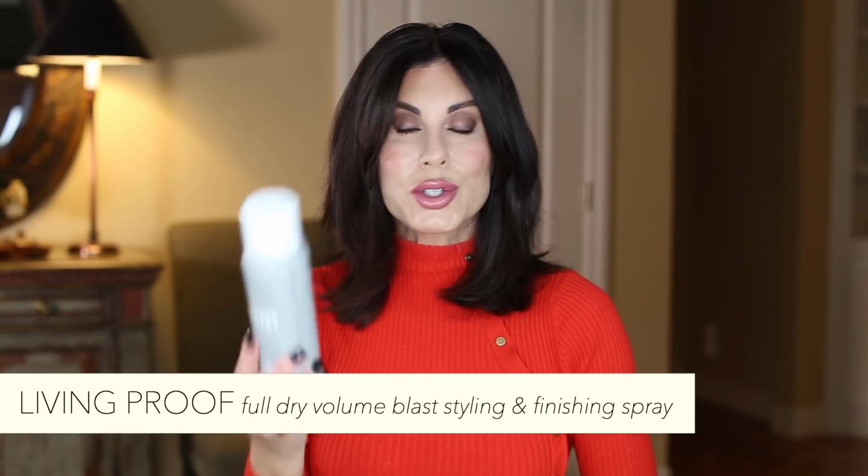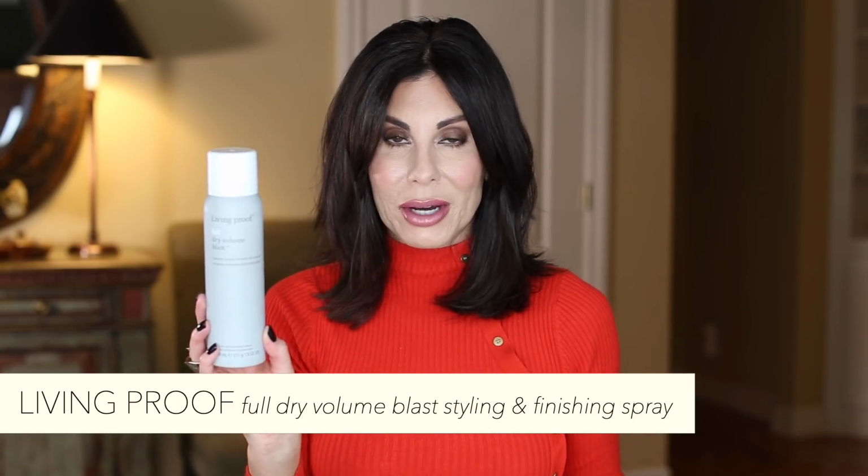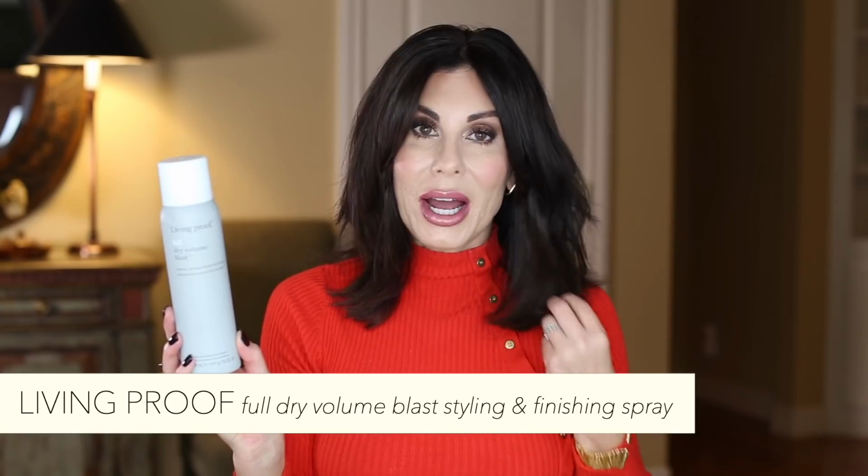A couple of hair products basically to do the same thing. The first one I have is the Living Proof Full Dry Volume Blast. Been talking about it for years. Used the product today. I always have this on repeat. I also have it in the travel size because I don't like to be without this.